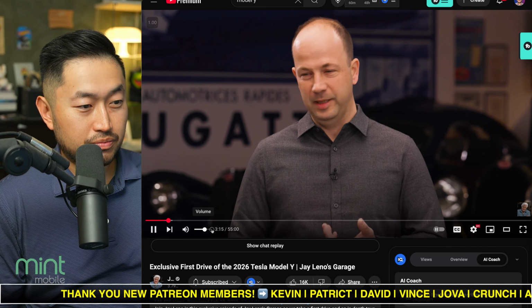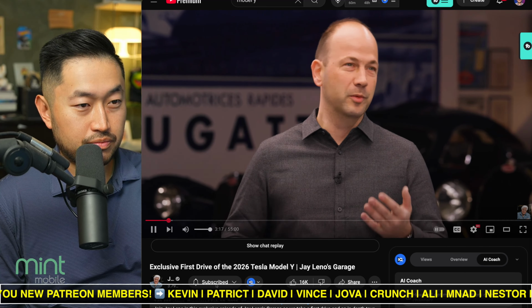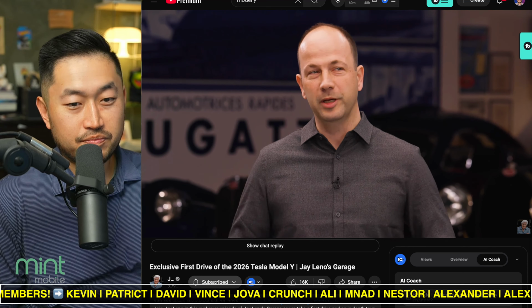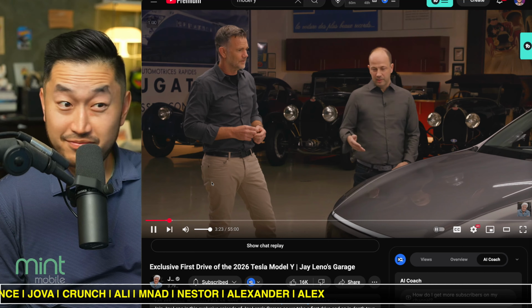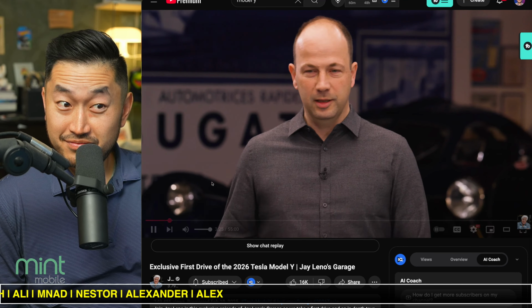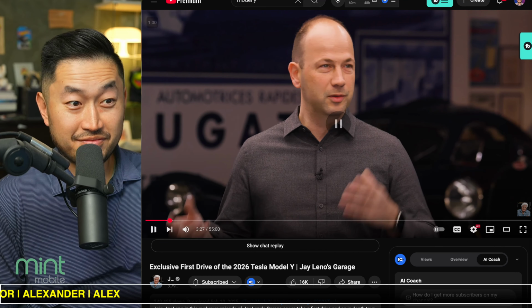It's the dual motor base edition, rear wheel drive performance, the 7-seater options. Those will come later in the year. And this is about what, 46,000? So yeah, the base price of launch edition is $46,990, but we get all the bells and whistles.